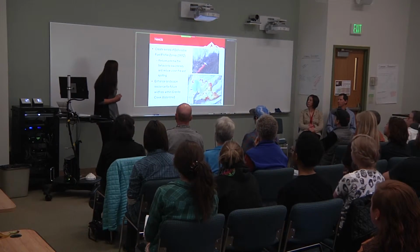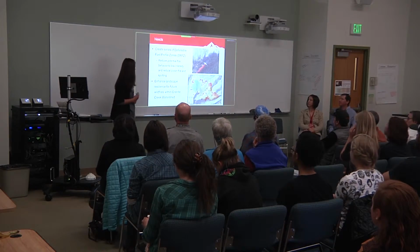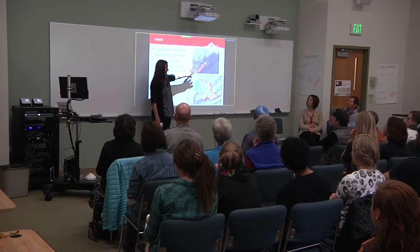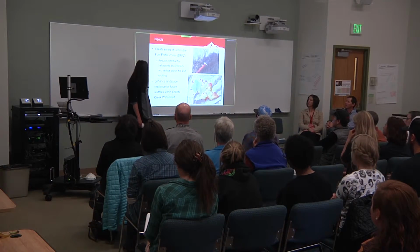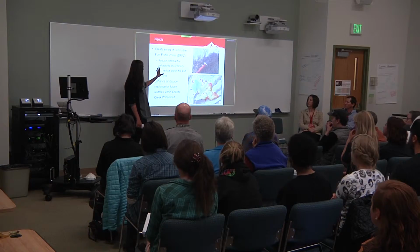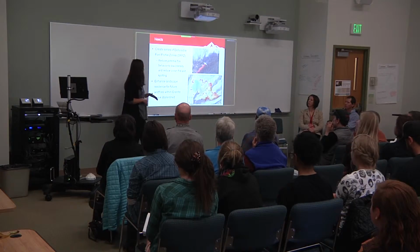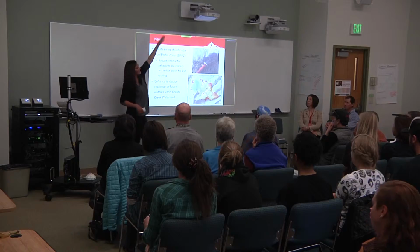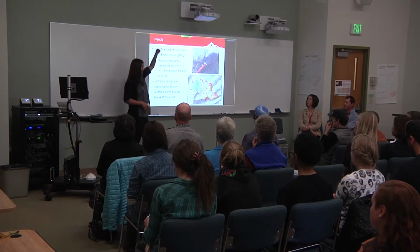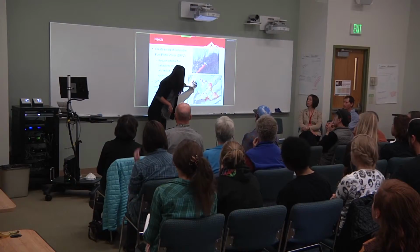So the need of the project was to create defensible fuel profile zones. These are actually images of the Vinegar Hill fire that occurred in Oregon in 2013. These zones are in order to create low intensity fires and reduce those crown fires and spotting. Crown fires are just where the top of the tree is burning and embers can jump and you can get spot fires.